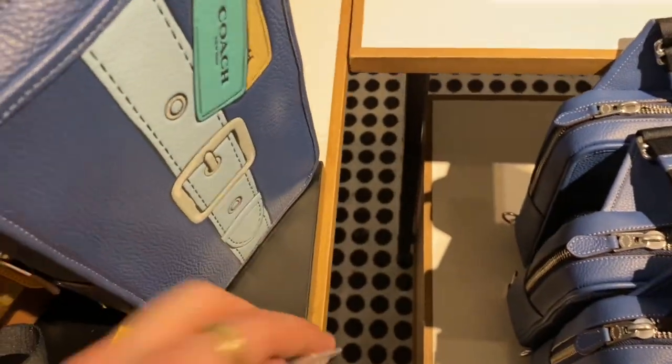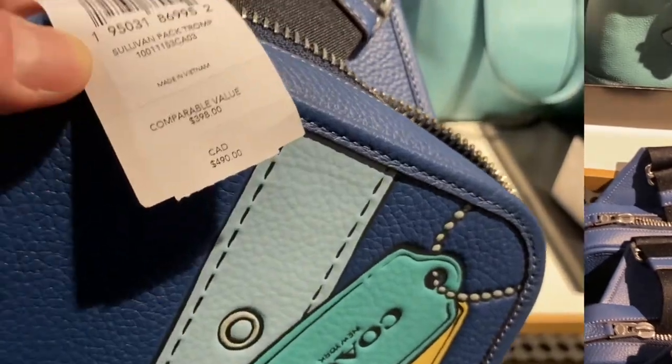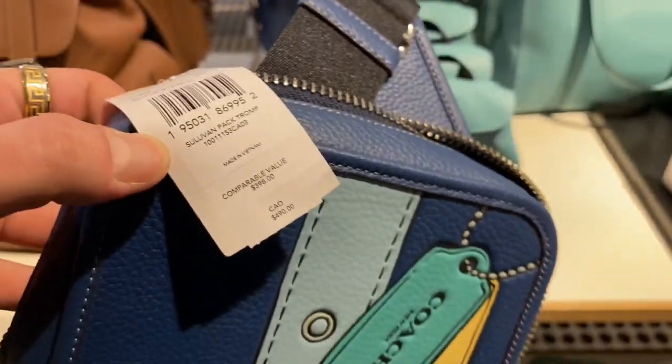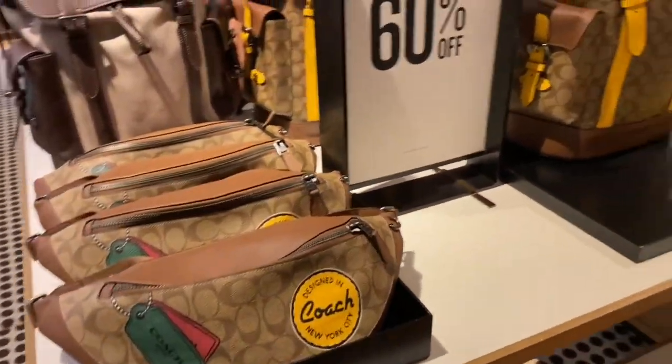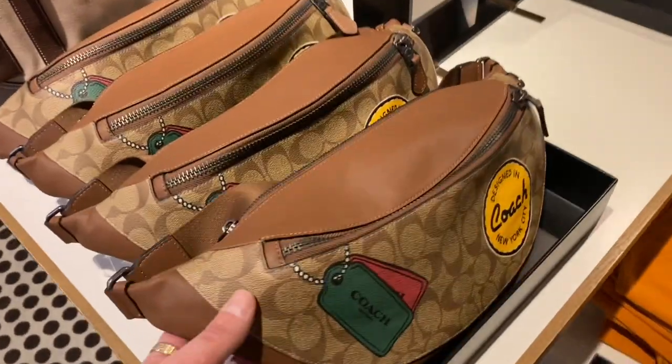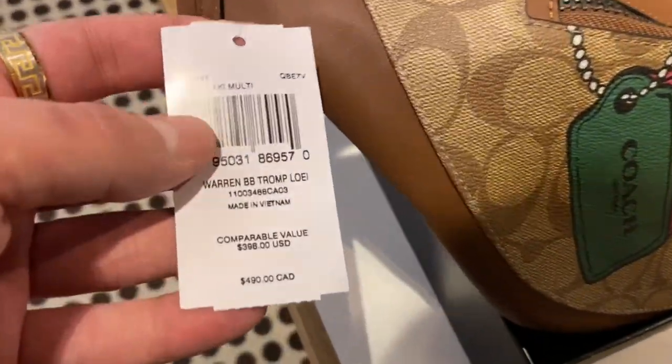And I just dropped the tag. Whoops. I guess it didn't have the price either, so we'll look at that in a moment. $490. Yes, this is the Sullivan pack. $490 comparable. Pretty steep for a little singlet, backpack style of bag. I found that's really expensive.